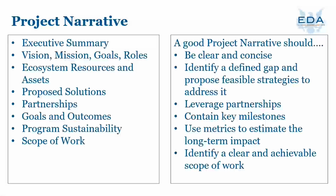What are your proposed solutions after identifying a gap in the proposal or in your community that you're trying to solve for with this funding? What partnerships will help you get them there? What are the goals and outcomes expected from this program? What is your plan to sustain the program after federal funding is done? And we ask you to include a one-page scope of work with your milestones of how you're going to get this program done in the allotted period of performance.